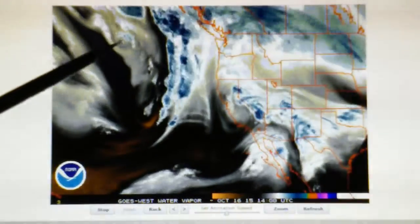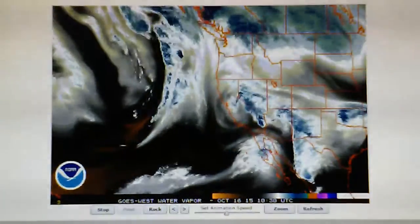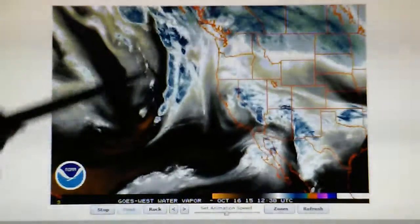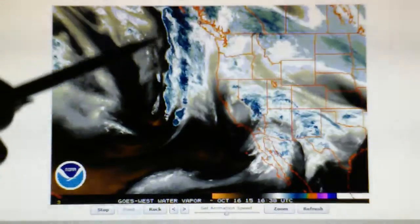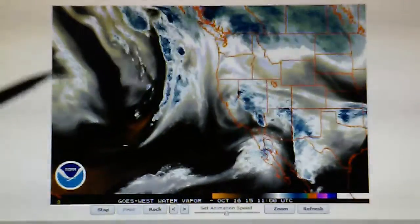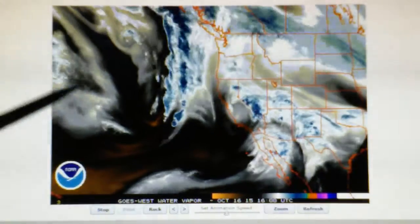There's one of the cores right there spinning. They pretty much flattened this thing out with these hot air buffers. They're pumping hot air into the core still. And this is serving to keep that flow from feeding the core.